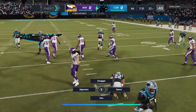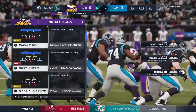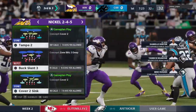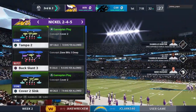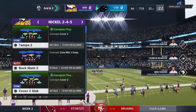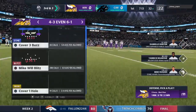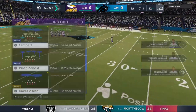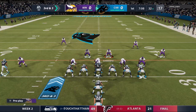First carry of the game for Christian McCaffrey. And yet again, he's stopped behind the line of scrimmage. Great job by this Vikings defense. They go backwards there 2 yards, and 2nd and 1 is now 3rd and 3. Third play of this opening drive as they're looking at a 3rd and 3.